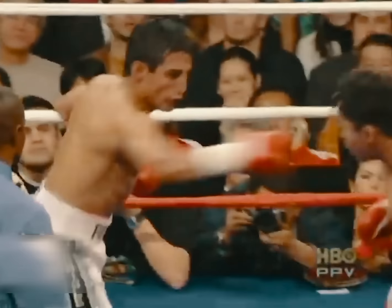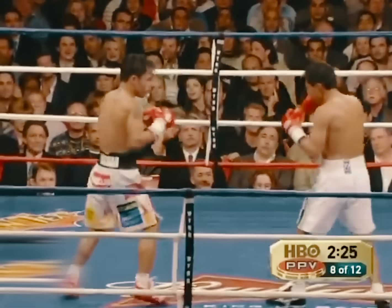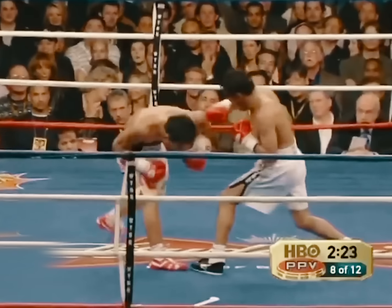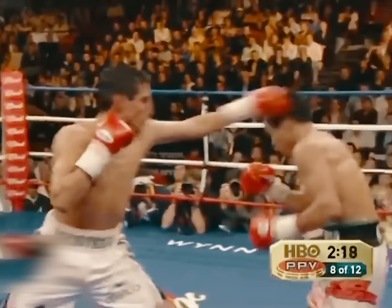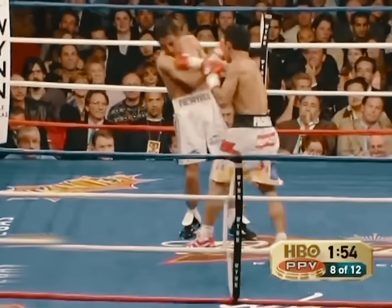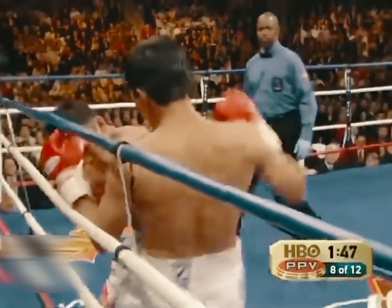This is the Morales rally. Morales is pushing back. The word from Morales' corner via interpreter Ray Torres: his legs are just tired. And Pacquiao drives Morales back. He fires it. Oh, good with the right hand tonight.